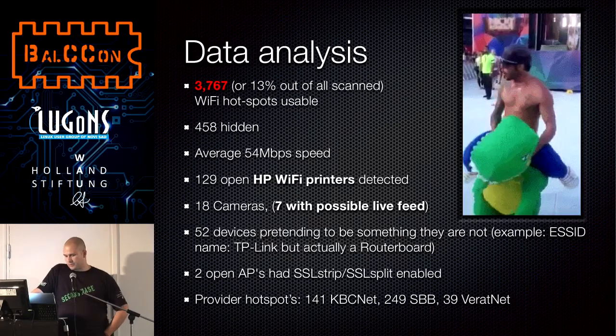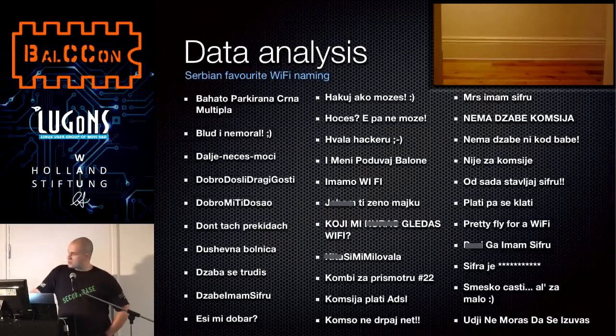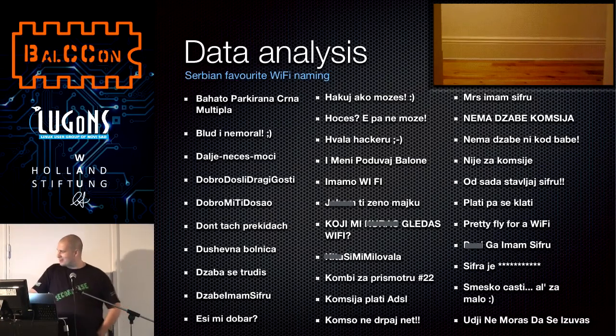HTTPS website. Regarding provider hotspots, we had these numbers. They're just for reference. And maybe the fun thing with Serbia is the naming. As you can see, there are many, many funny names. Serbian guys and girls are, I think, funny sometimes. Maybe the favorite one is "there is no such thing as a free lunch," translated into Serbian. So hopefully you had some laugh.